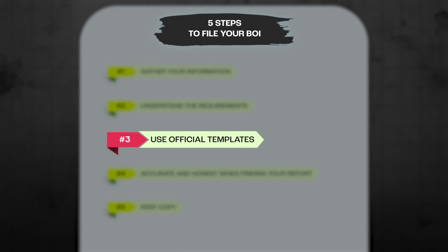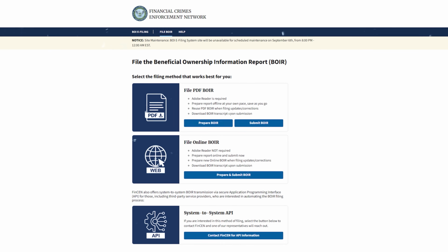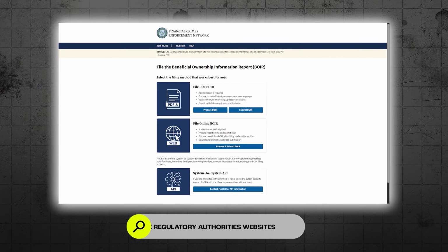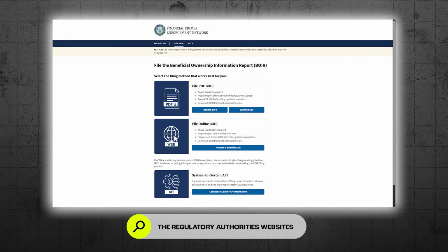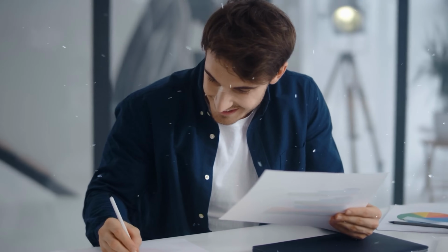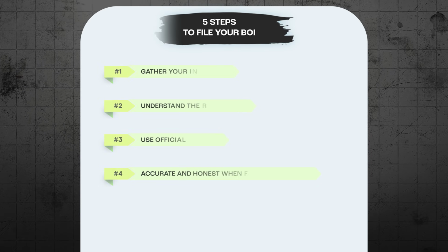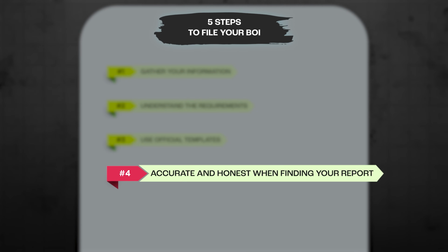Step three will be to use official templates. So regulatory bodies usually provide templates and forms for BOI reports, and using these ensures you can include everything required and format it correctly. You can download the latest forms from the regulatory authorities' websites. These templates are designed to make the process easier for you, ensuring you don't miss any crucial information. And they also help the regulatory bodies process your report more efficiently, as the information will be in a standard format.